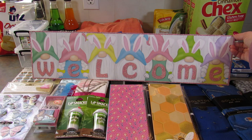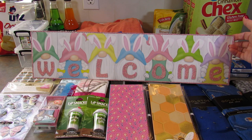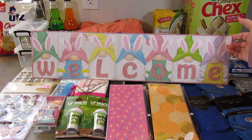And we also have a cabinet, the side of one of our cabinets that I put the little command strip hangers on. And I put signs there too, so when you walk in the kitchen, you can see them. That's because I have too many of these signs. I can't put them all on the front door, so I hang them there.